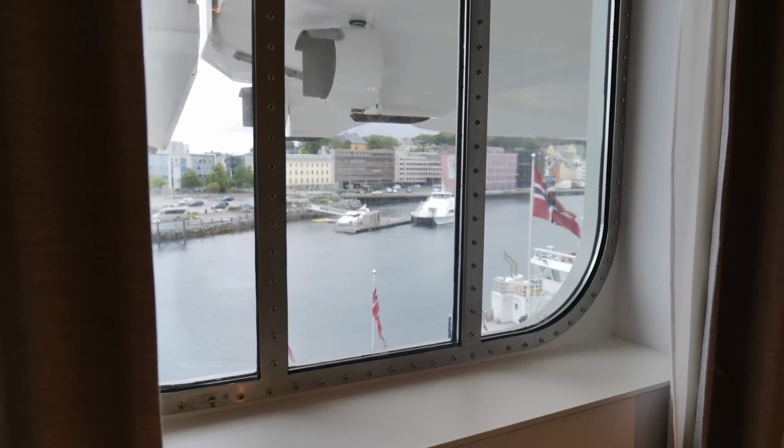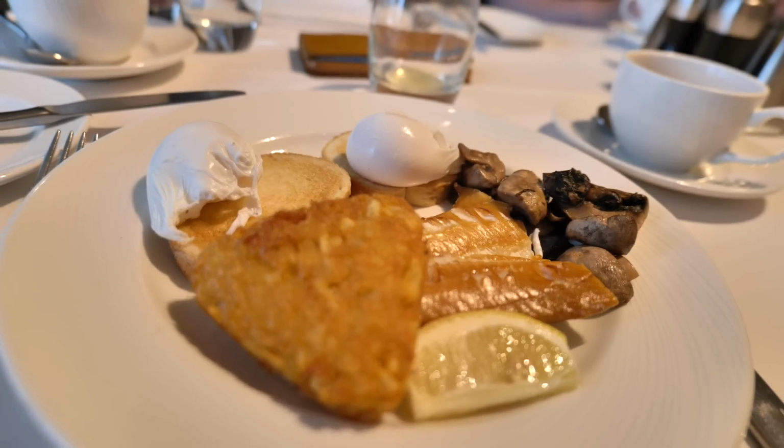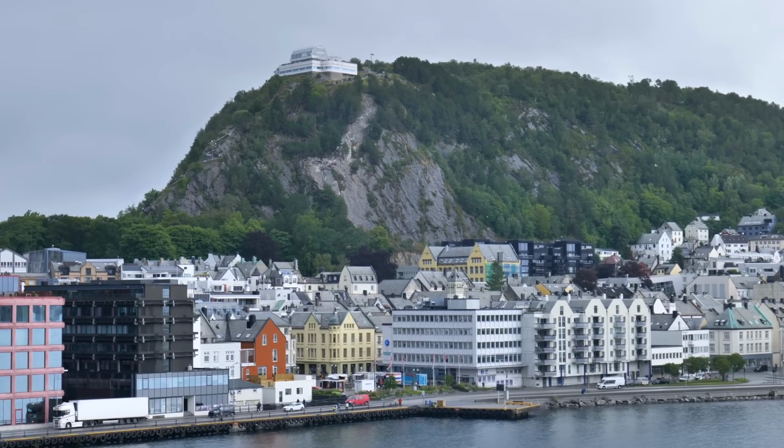So we got a table by the window so we can see out, which is lovely. And I have got the smashed avocado, poached egg on gluten-free toast. And Ewan has got kippers, and his dad's got scrambled egg and smoked haddock. We've come out onto deck to have a little look at Ålesund, and it looks quite pretty. Lots of pretty coloured buildings.